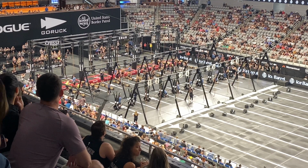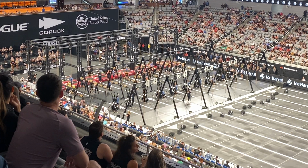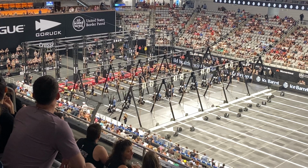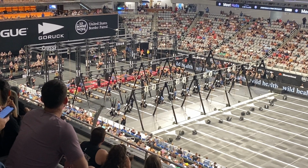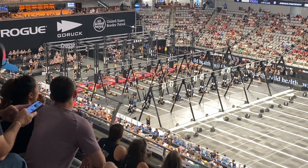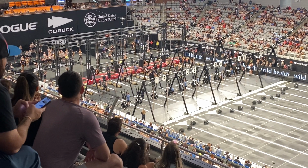Here are 1, 2, and 3 in heat number 1, event number 1. That's right, Larry. Our top 3 teams on to the end of this first round, heading down the field of play, ending with each team member completing one legless rope climb before they're able to make their way back down their lane.